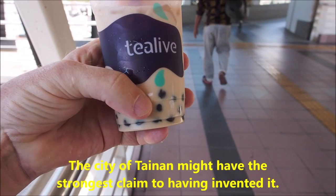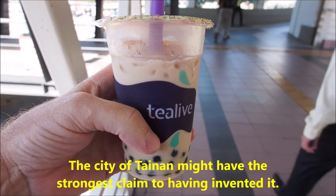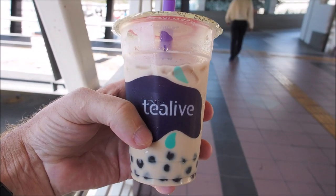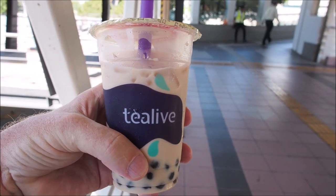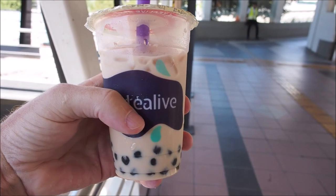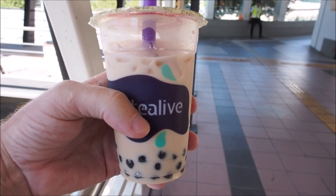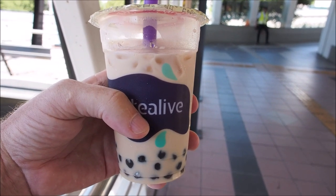And the balls down here are like tapioca balls, and it tastes like tea. It's basically cold tea with tapioca balls, and these balls are really chewy, so it's almost like a tea combined with a kind of candy. Yeah, it makes it a drink experience and a tactile experience. You have fun while you're chewing on the tapioca balls.